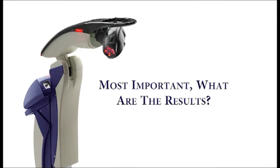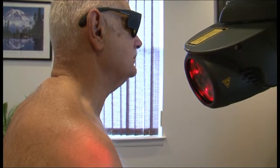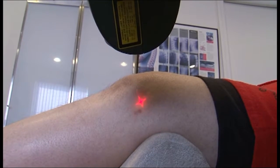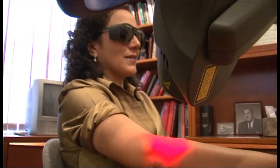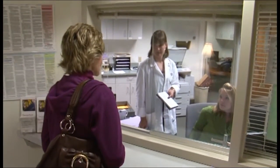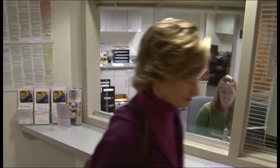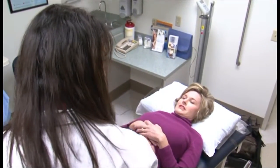Most important, what are the results? Thousands of patients have tried laser therapy treatment with results that are almost uniformly positive. One example is Lisa Knott. Hi, I'm here for my appointment today at 1 o'clock. She has suffered from debilitating back and hip pain since high school. The pain is absolutely immobilizing. I cannot, even at times, get out of bed.